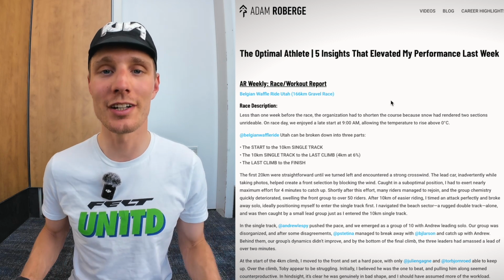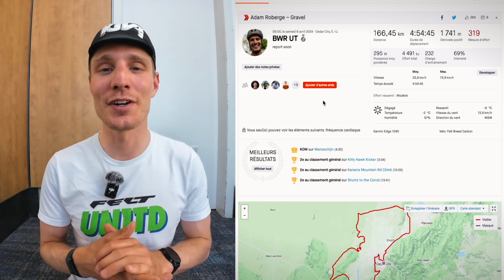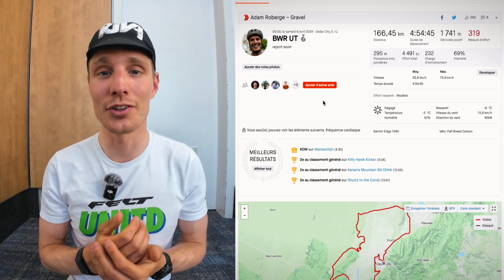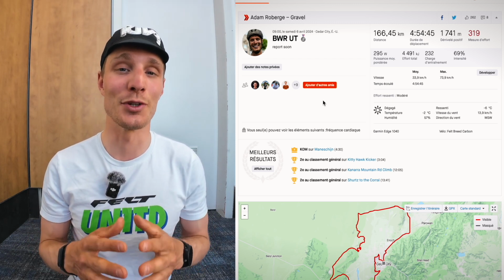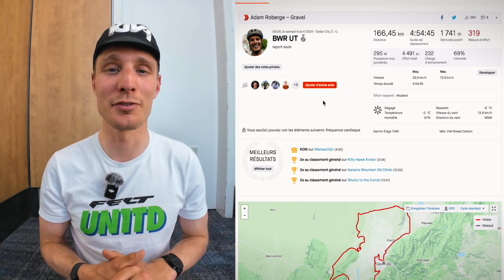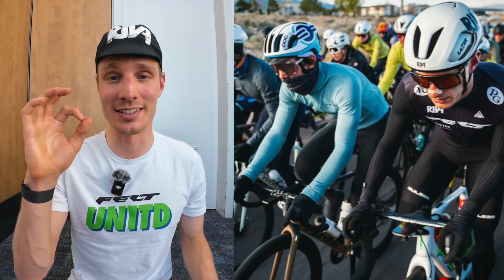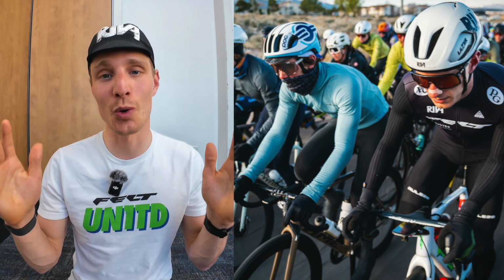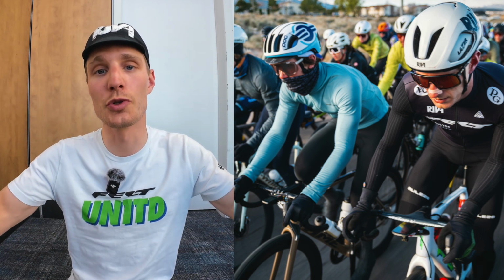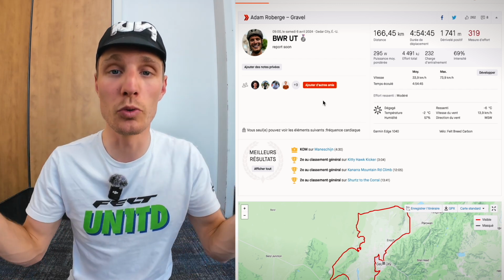Belgian Waffle Ride Utah is one of the most rugged and technical courses of the year. This year was very different because normally the race is in late July or start of August, and this year it was super early, so early April. That means that the temperature was completely different. Normally it's a very, very hot race, but this year at the start it was 0 degrees, and they had to shorten the course, not because of the temperature, but because there was snow over 200 meters, and 2 parts of the course were going over 2,000 meters, so they had to remove those parts.